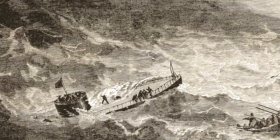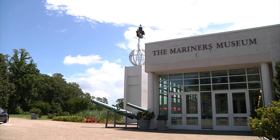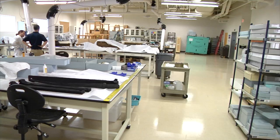In fact, skilled conservators here at the Mariners Museum are working to preserve their history for future generations to explore and investigate. But where did this story begin, and what can it tell us?